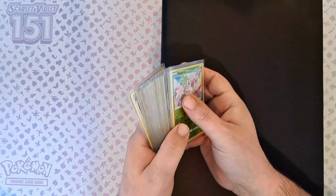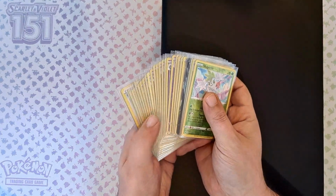We didn't do too amazingly. In the end, we managed to pull about 30 cards that we need to add, but nothing for the back end of the binder, unfortunately, out of 40 packs, which is quite rough, and mainly reverses. So some progress we can make, but maybe not as much as typically we would hope.